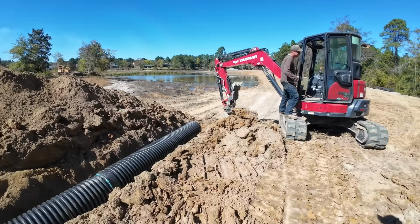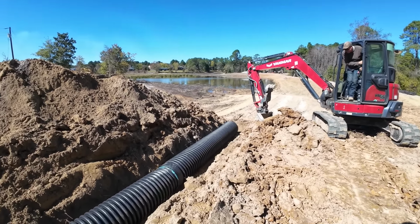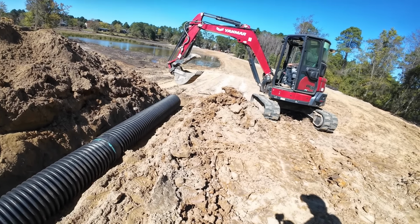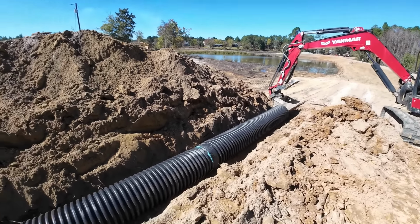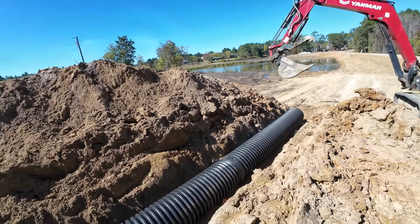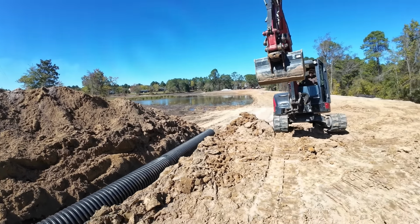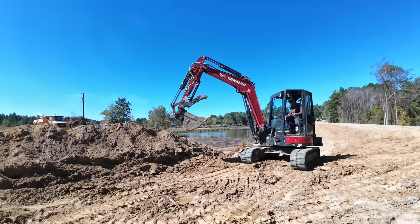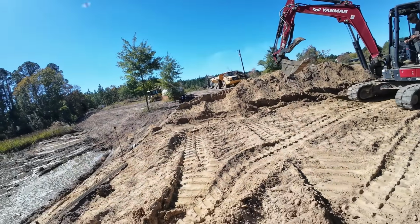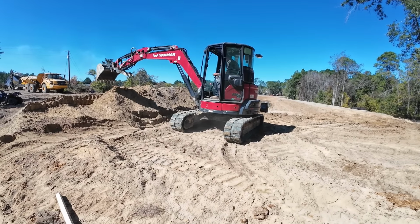Chris actually let me drive the Yanmar. He let me move it 10 feet. Got to back it out of the garage. Yep, got to back it out. There you go. Yep. Now he wouldn't let me run his 350. He said that was his baby and nobody else has sat in it but him. So I tried.